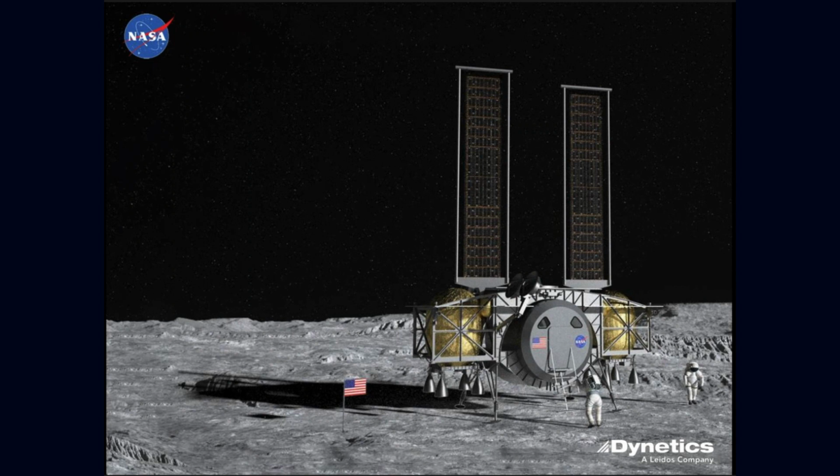It can be a longer payload, such as taking full advantage of a co-manifested space with SLS, or it can be launched on another system to get to the gateway or cislunar space. So in that case, we can carry a lot higher mass payload, up to 25 tons we can take down in that configuration, right? We don't need to carry propellant to lift the payloads off the surface, so that enables a lot more performance. That translates into higher performance in delivering the capability to the surface.